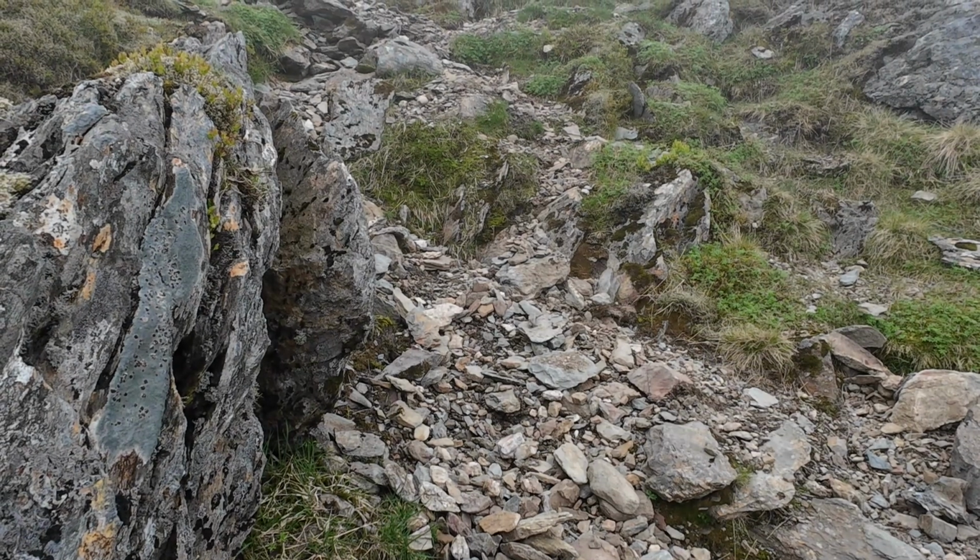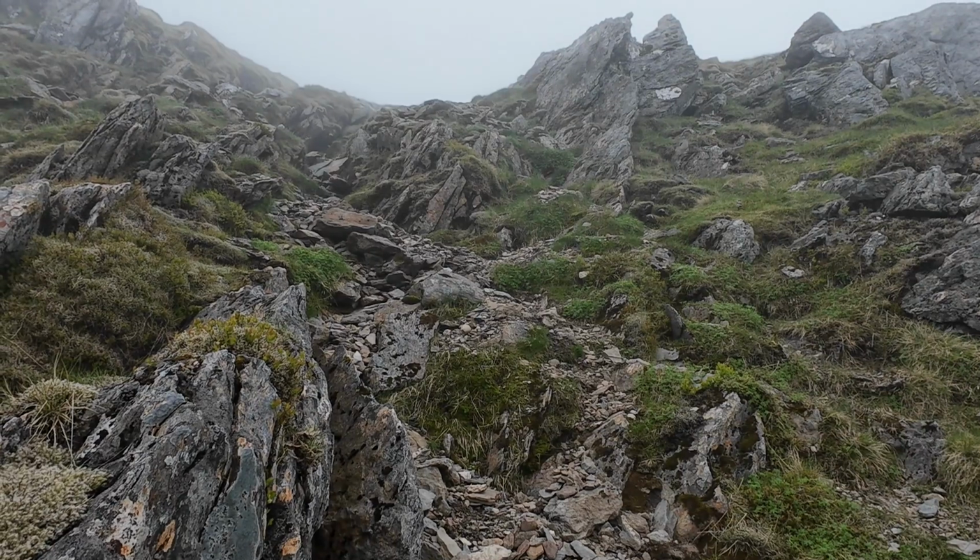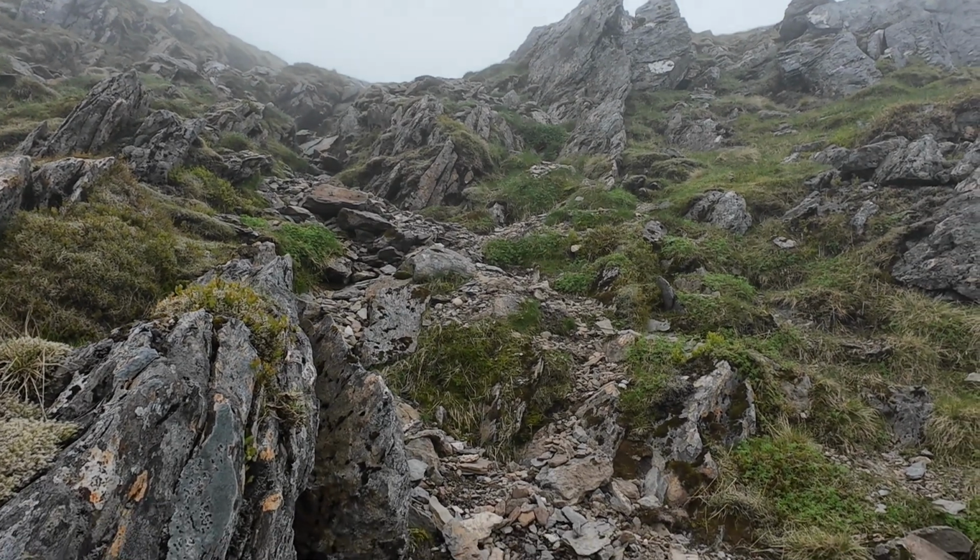So this last bit is quite steep. I'm gonna love coming down this.